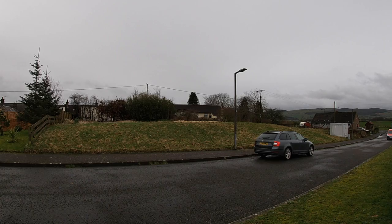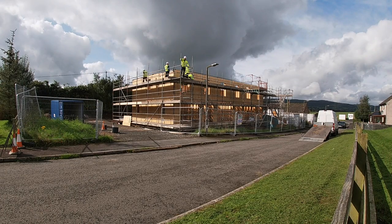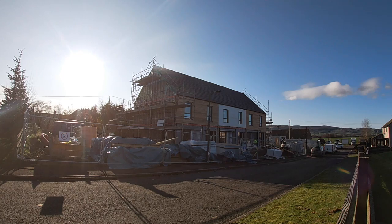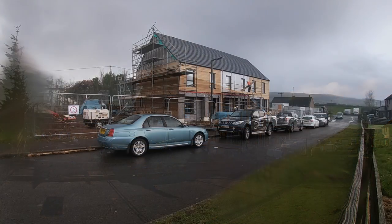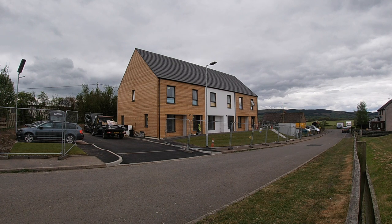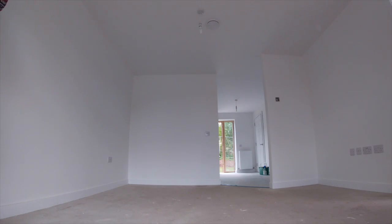The project is built simply, using high efficiency materials and maximising the use of timber. We've formed a simple terrace, finished in larch and render, with a hint of colour. This reflects the village and rural setting. The interiors are bright and light, and there's views to the hills from the main windows.